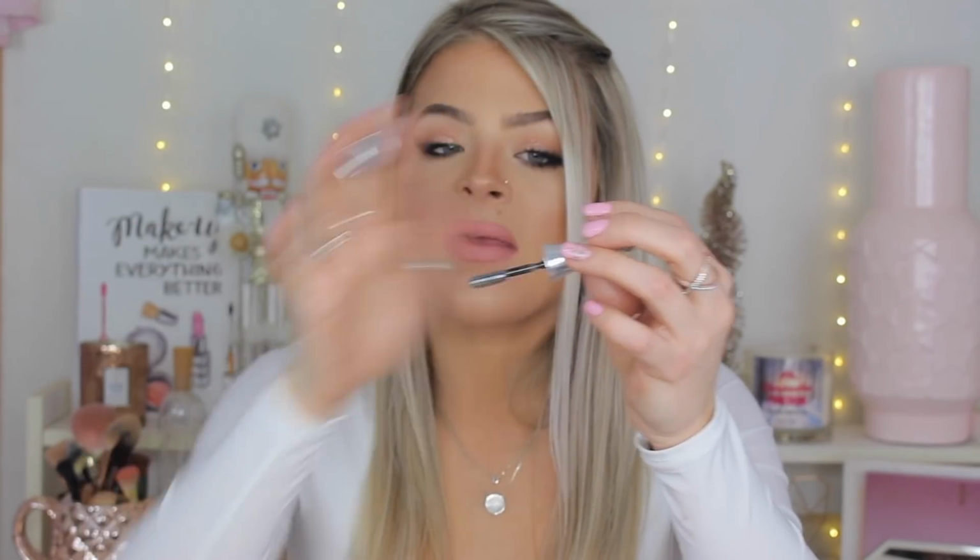I love the applicator on this. It makes it really easy to just brush through my brows and set them in place. And the formula of this is amazing. My brows do not budge when I use this. I love it so much. I feel like Benefit really killed it with brows this year.